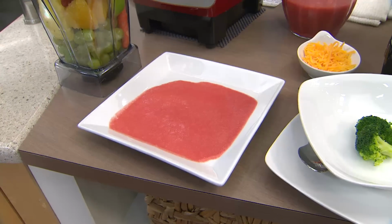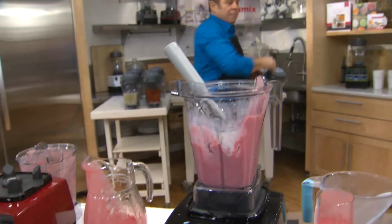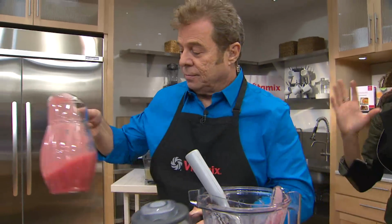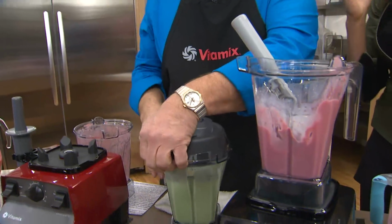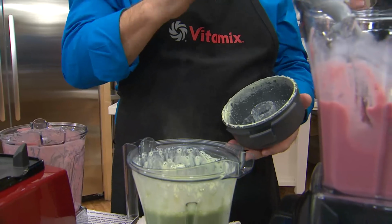Our soup's done. Nobody wants lumps, bumps, and chunks, Jan. And I'll tell you what, if you're looking for a way that's simple and easy and efficient and effective to get your family on the road to well-being, look at that. Steaming hot in 5 minutes.